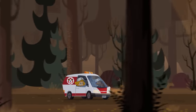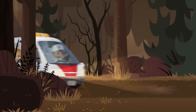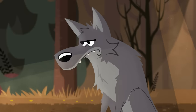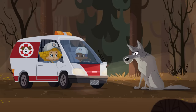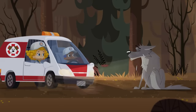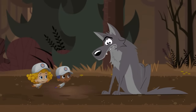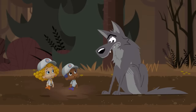These woods sure are deep and dark. Hello? Doggy Doctors! Are there any doggies who need our help? It's the big bad wolf! Yeah, him! He's going to get us! Wait a minute. He's not trying to get us. I think he needs our help. Wow! He's really itchy. Don't worry, Wolf. We'll take care of you.